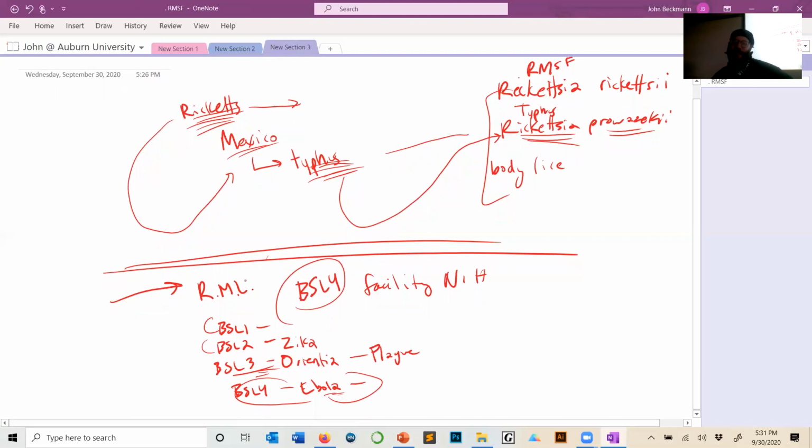But essentially, the main point that I want to say is that Ricketts's work, Wilson and Chowning's work, and Ricketts's work essentially was continued and led to the formation of the Rocky Mountain Labs, which is a significant research facility in the United States, one of our few BSL 4 facilities, where we can do research on these really, really pathogenic things.